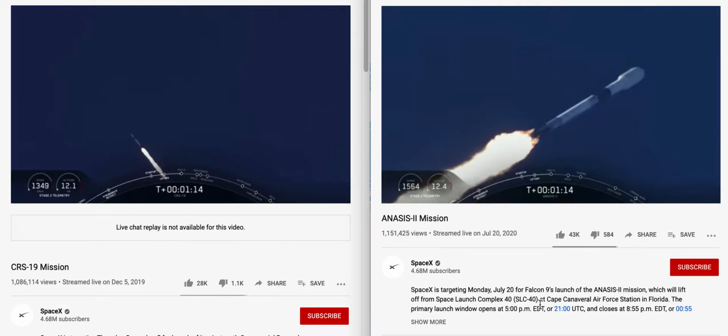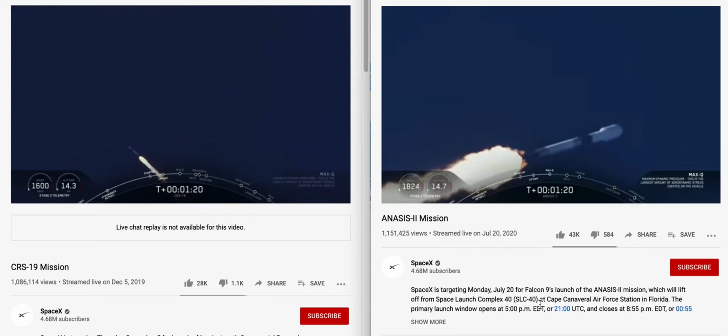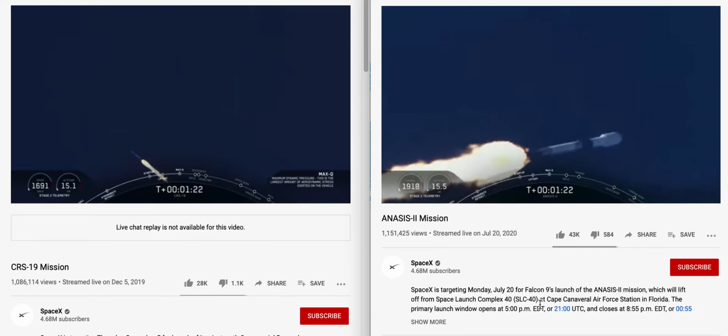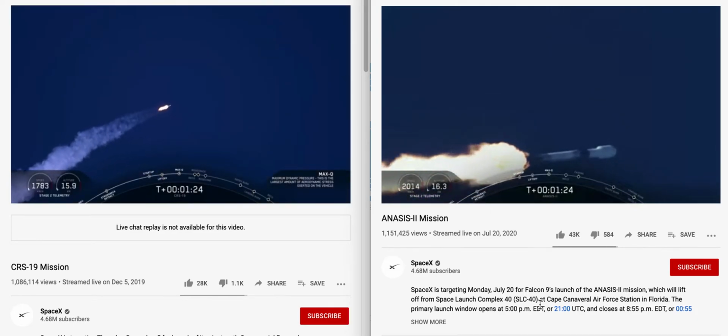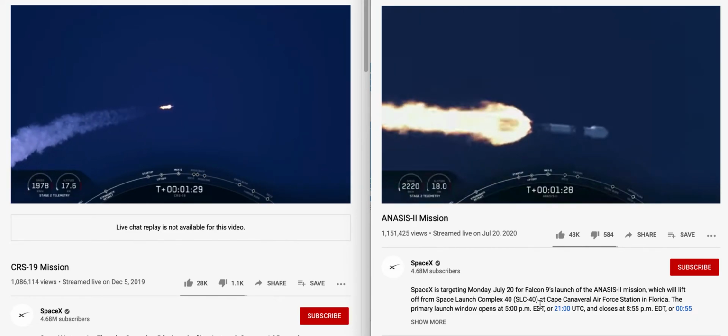Supersonic, we're coming through the period of maximum dynamic pressure. With that, we just heard the call. We passed through max Q. The engineer confirms we're through the period of greatest pressure on the vehicle. Continuing downrange, trajectory looks good. Propulsion looks good. Avionics looks good.